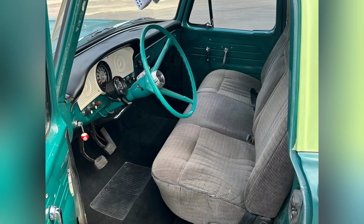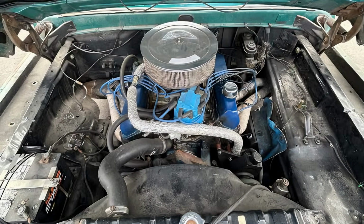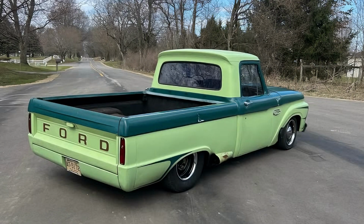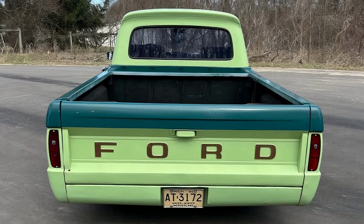Finished in a striking green exterior with a gray interior, the truck is powered by a strong-running 302 V8 engine paired with a 3-speed manual transmission mounted on the column. A mild cam, Edelbrock carburetor, and long tube headers add both performance and sound to this cool old-school build.